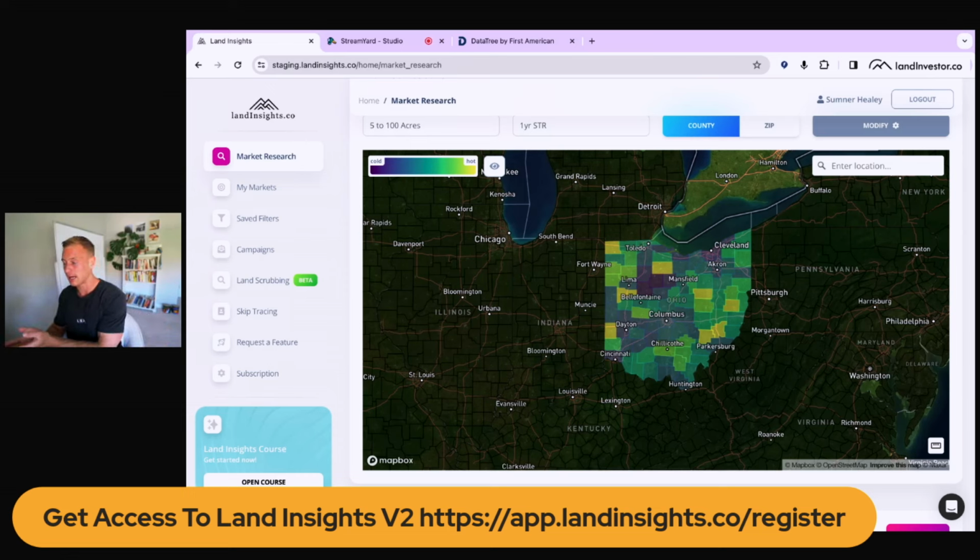So don't sleep on the fact that as you're building roots in a market, that's actually a huge, huge value. And sometimes that's a better value than going and finding the number one hottest county in the US, right? So let's say you've got the resources in Ohio. I would choose a slightly more subpar county, if you will, relative to the whole US, if I had those resources there. Now, I have no resources in Ohio, but you guys get the gist.